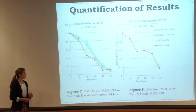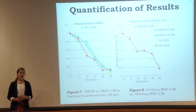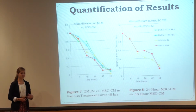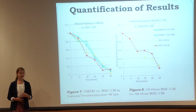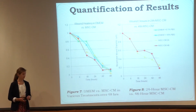However, we ran into some issues with this, and as you can see, the yellow is moderately consistent between the 2 graphs, meaning the 24-hour was consistent. However, the 48-hour differs between the 2 graphs, and the graphs are not the same. So although we were able to conclude that the stem cell media did enhance fibroblast migration, we were unable to differentiate which was more effective, the 24 or the 48.